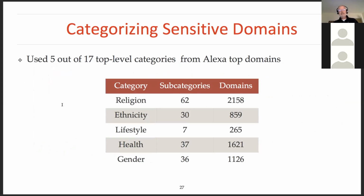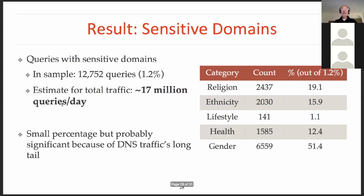And in our second experiment, to categorize sensitive domains, we used categories provided by Alexa Top Domains. So we picked 5 categories, and we took all the publicly available domain names for each category. And the categories also have a number of subcategories. So we make a list and we use that to compare the query names in our DNS dataset to check if they're sensitive or not. And these are the 5 categories that we picked. So the result we found is that in our sample, only up to 1.2% of queries contain sensitive domain names. And this table shows how that's distributed among the 5 categories we looked at.